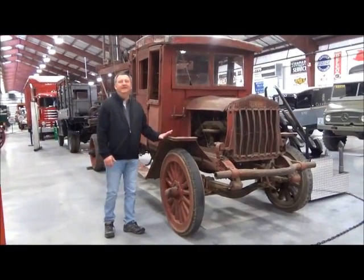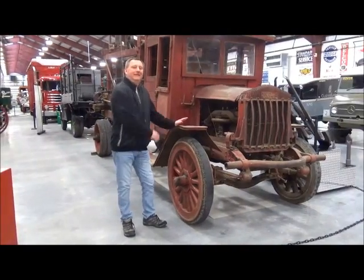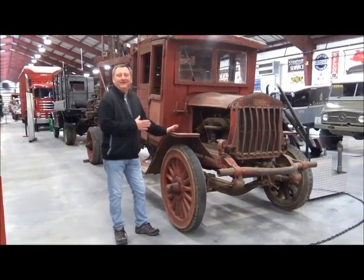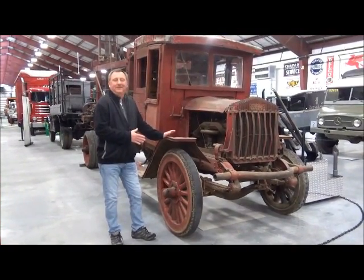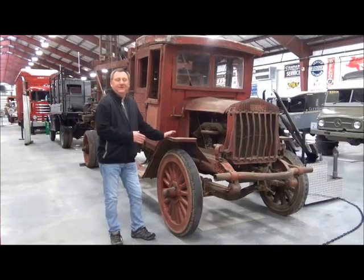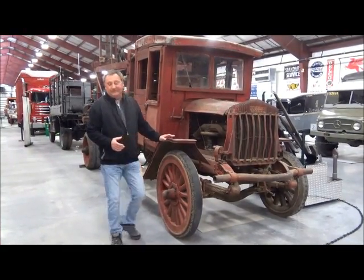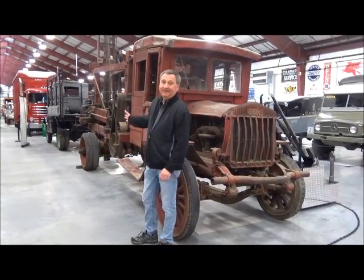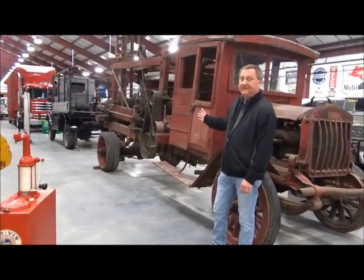Well, here's one of my favorites in the whole museum. We got over 100 trucks in here, but this one right here is just really my favorite truck in the whole collection. It's a 1925 Douglas. It was made in Omaha, Nebraska. It's got a Dempster cable tool drilling rig on the back that was made also in Nebraska, Beatrice, Nebraska.